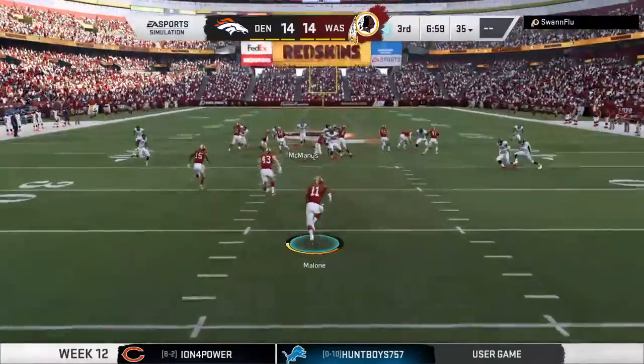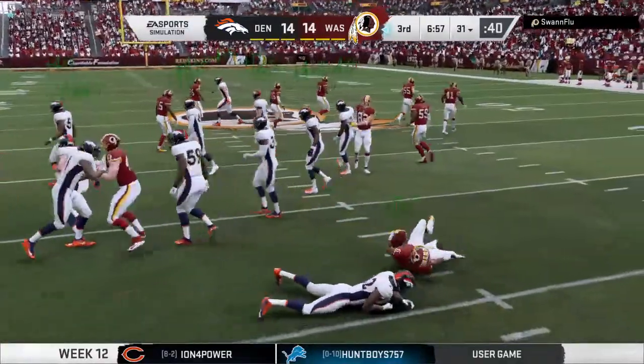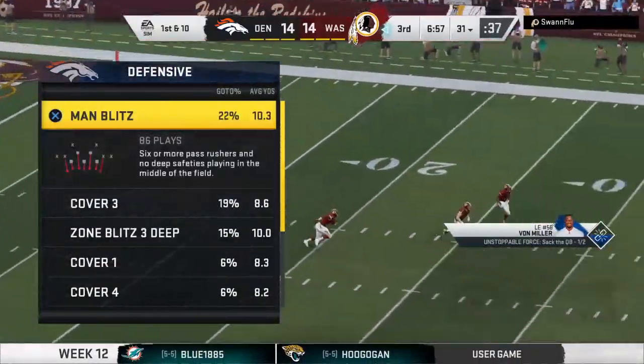It was an even first half, all tied on the scoreboard. And they're going to start this drive in pretty good shape as they get it up past the 30.